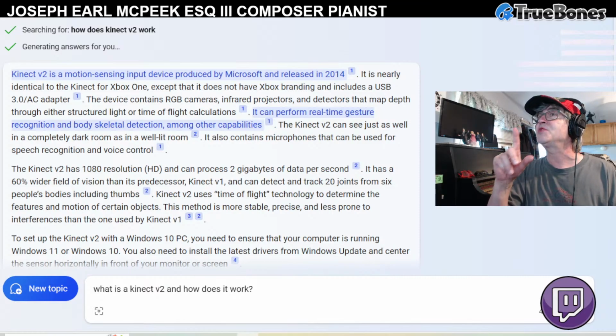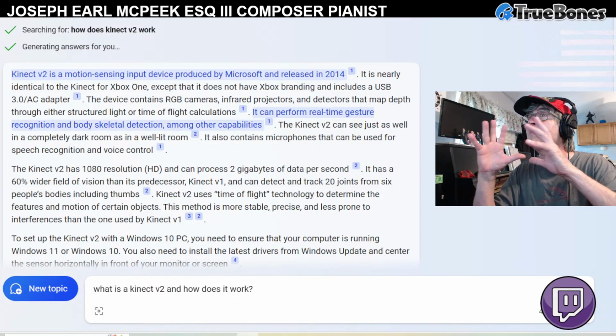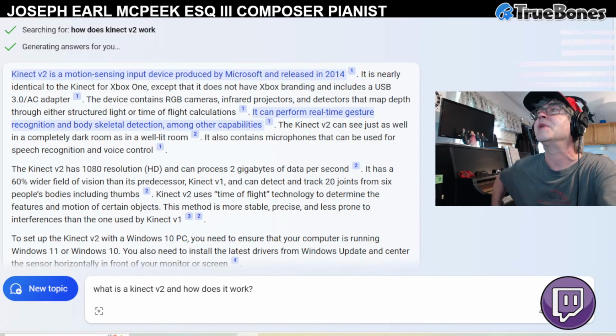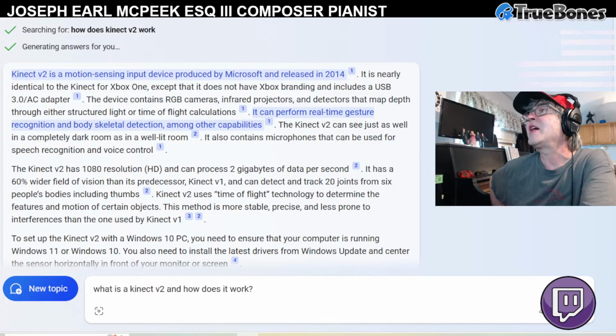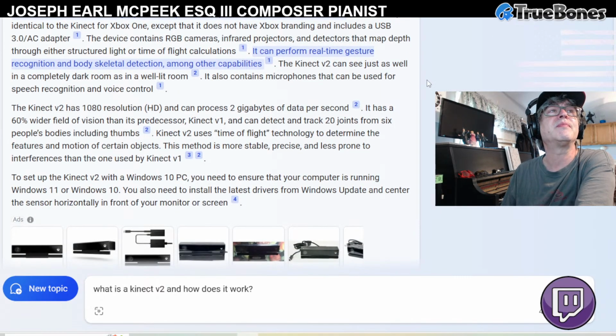It has a 60% wider field of vision than its predecessor, the KINECT 1, and can detect and track 20 joints from 6 people's bodies, including thumbs. KINECT uses time-of-flight technology to determine the features and motion of certain objects. This method is more stable, precise, and less prone to interference than the KINECT 1.